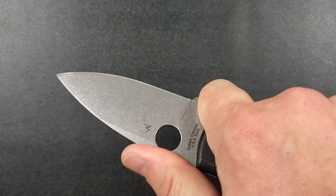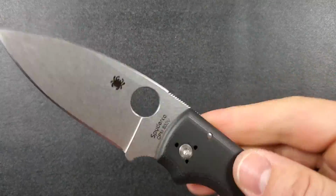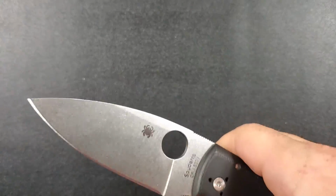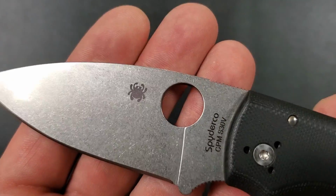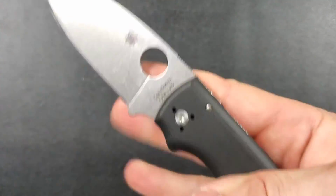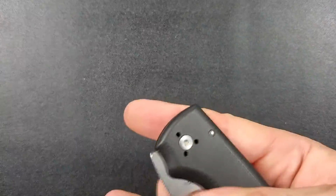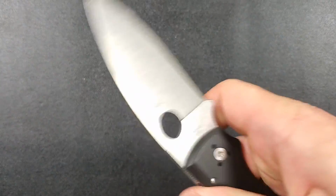It's got a nice, robust, tall blade that's plenty durable for hard use tasks, but also gets thin enough to do some of my more delicate slicing tasks. It has a beautiful stonewash finish, CPM S30V, which is a great steel for EDC. It's got a very accessible thumb hole, making it easy and very, very satisfying to use that thumb hole. The weight of this blade and the combination with the compression lock just make it so good.